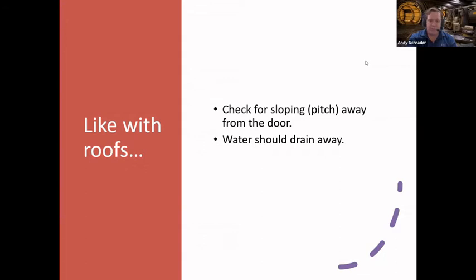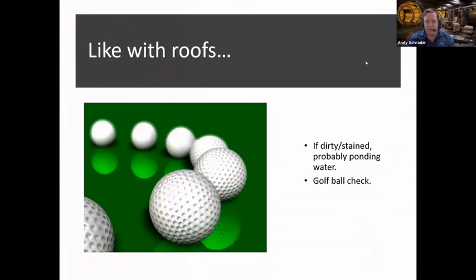If it is not pitched properly, if it's not sloped properly, a lot of times it's very dirty in front of that sliding glass door because it traps water and it holds water there all the time. So that's one way to check it. We can also use our little golf ball check. Put a golf ball out in front of the sliding glass door. If it doesn't move, give it just a little tap to give it some encouragement. And a lot of times you can see exactly which way it's sloped very quickly and easily.